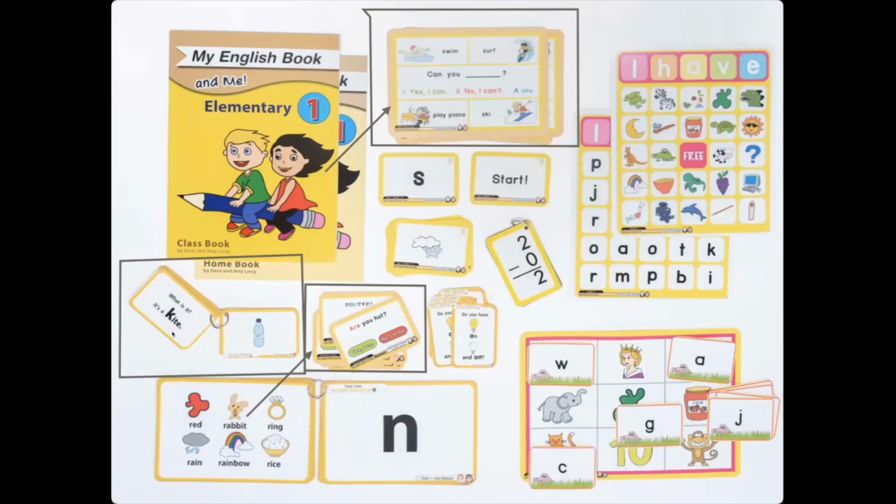And the kids will ask each other, what is it? It's water. What is it? It's so-and-so. And they ask and answer with each other by showing the picture. Because when they're beginners, they maybe don't know the vocab. So that's a great way.